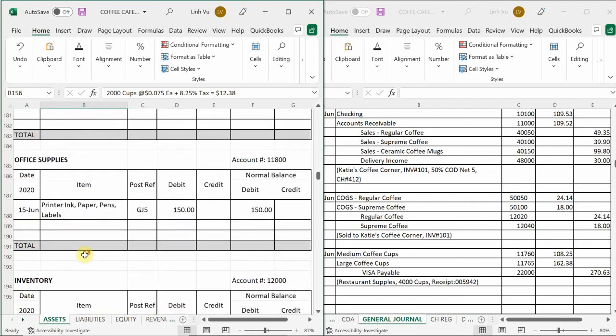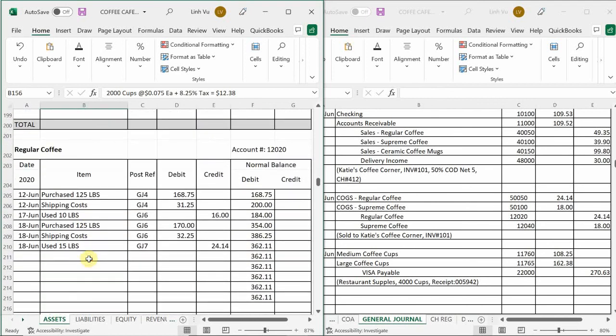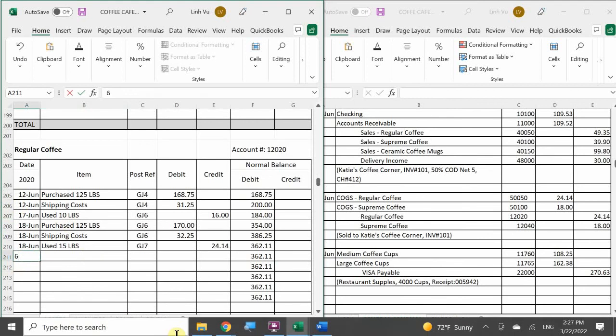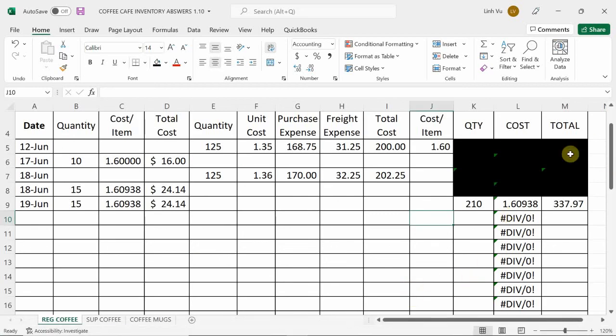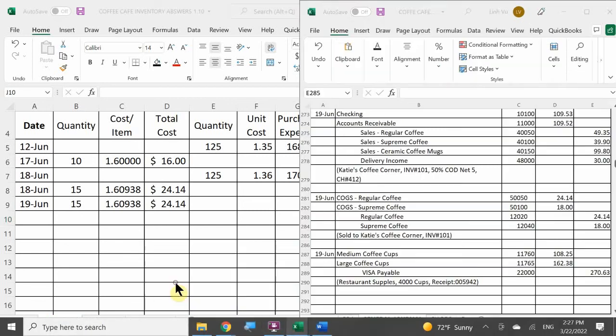We need to update our inventory, because we sold 15 pounds for $24.14. So that should give me 337.97, which 100% matches my inventory worksheet. I know that I got 337.97. Good. That means we calculated everything right.